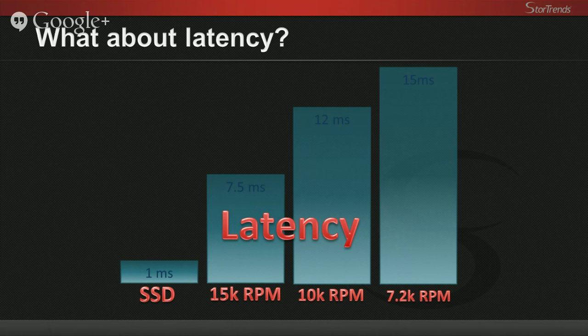1 millisecond will be your latency for your SSDs at 100,000 IOPS, all reads. 7.5 milliseconds will be your 15K RPM at that load, and that's a full load for 285 disks. So that's where you're going to be at.